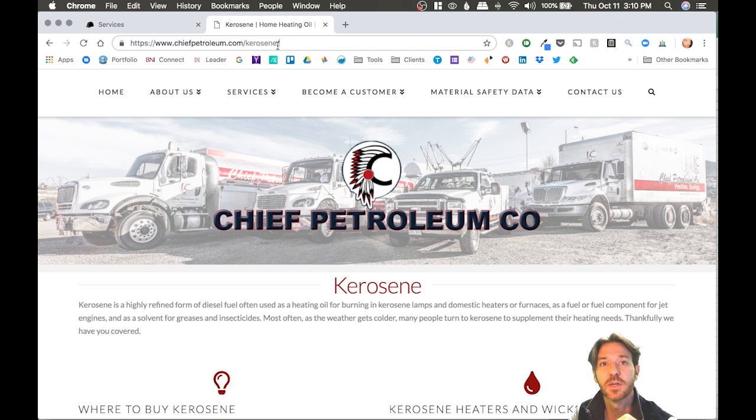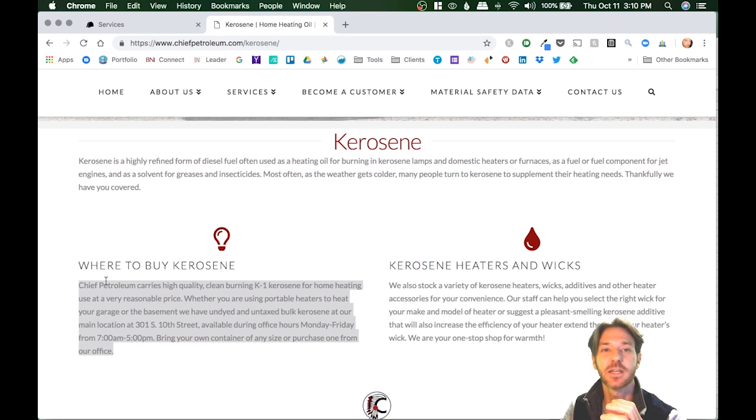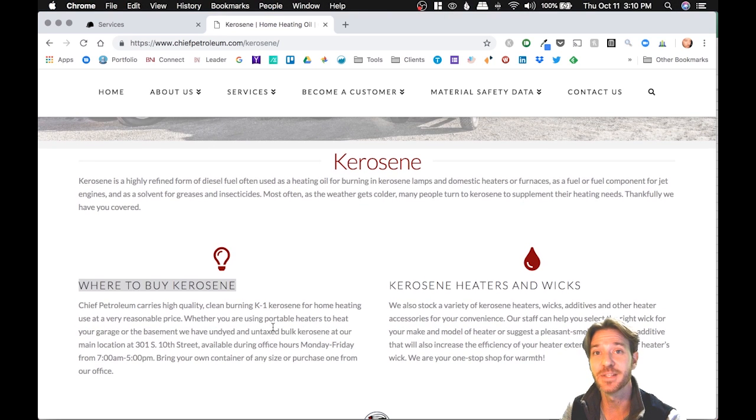So the structure here, when we look at this, the slug of this page is kerosene. The title of the page is kerosene. These are those key terms we were just looking at: where to buy kerosene, kerosene heaters and wicks. These are what you call the subtitles or subheadings, and this is very, very helpful. This goes a long way, especially when they follow up with a paragraph that discusses that particular subject matter mentioned in the title. When they do that, it's extremely helpful because search engines are saying, ooh, these people are subject matter experts in all things kerosene. Okay, this is what you want to be known for. These are the ways that you want to position yourself in your industry for your services.